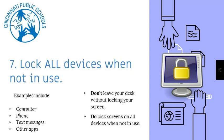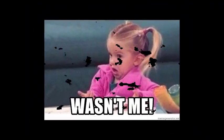You are ultimately responsible for anything that happens on a device you are logged into, no matter who is actually using that device. So if someone else uses your computer and does something wrong, you will be held responsible because it happened on your account.